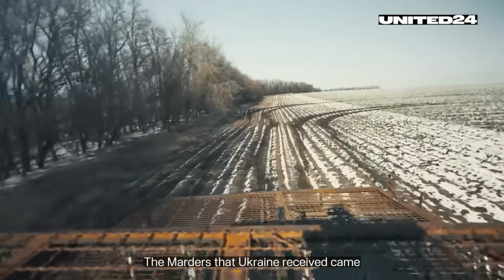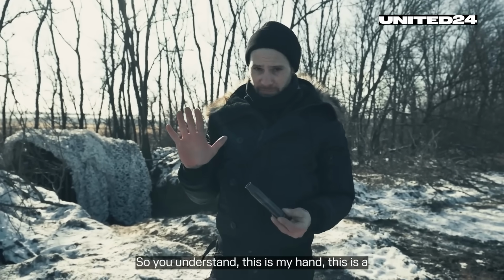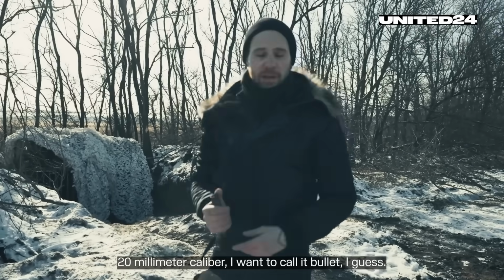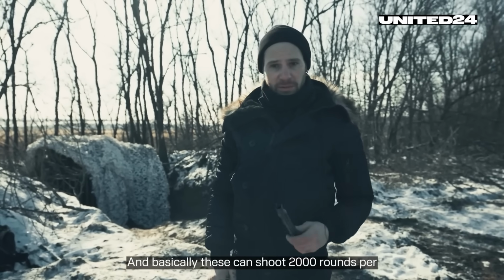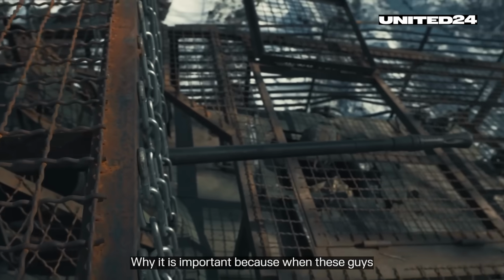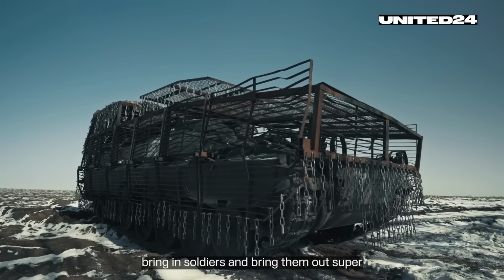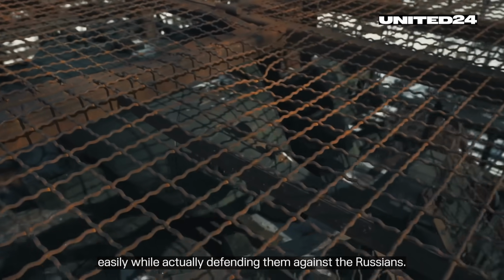The Marders that Ukraine received came with 20mm caliber machine guns. So you understand, this is my hand. This is a 20mm caliber, I want to call it bullet, I guess. Basically these can shoot 2,000 rounds per minute and 500 rounds in 15 seconds. Why is it important? Because when these guys need to clear a position, they can do it quite easily, and they can bring in soldiers and bring them out super easily while defending them against the Russians.